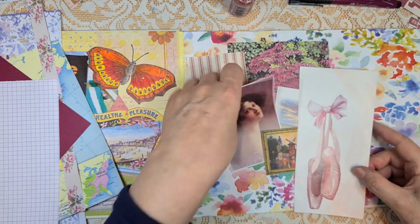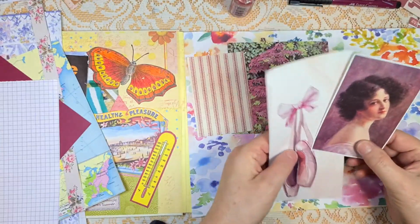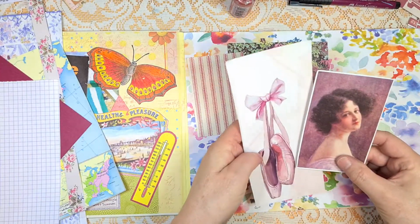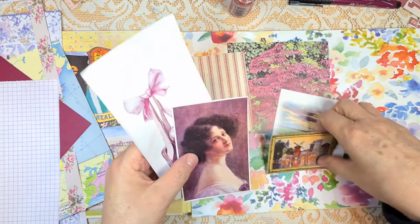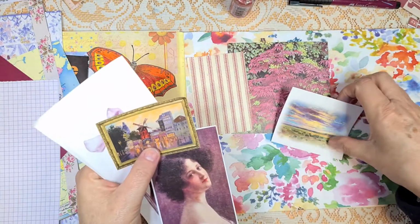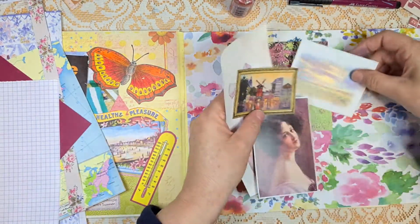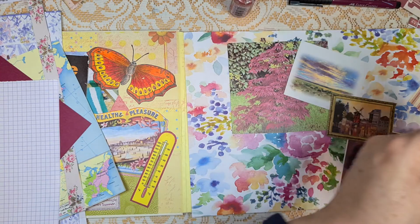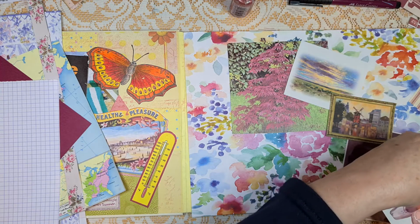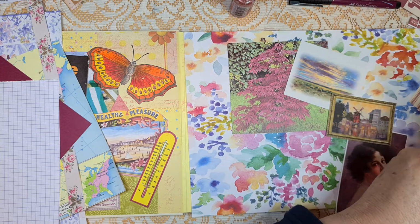See, I thought they went with her a little bit. I mean, I know she's not a ballerina, but she kind of looks like she could have been, or she might have been once. I think those two kind of go together, and maybe that's where she lived and she's dreaming of a sunset. Let's just cut this down a little bit just to make it easier to place on the page.